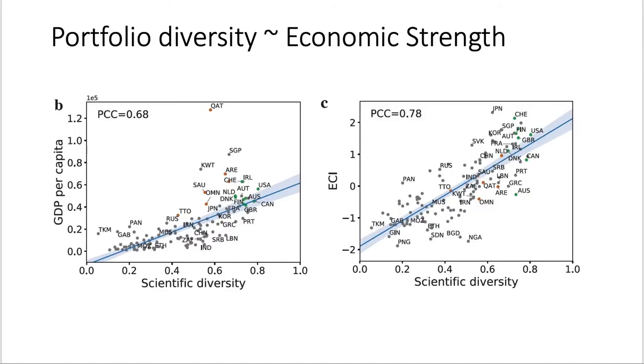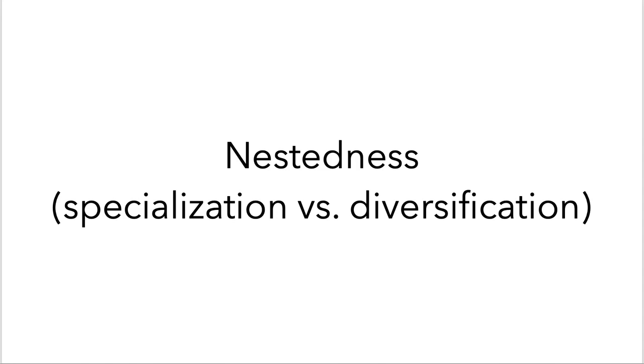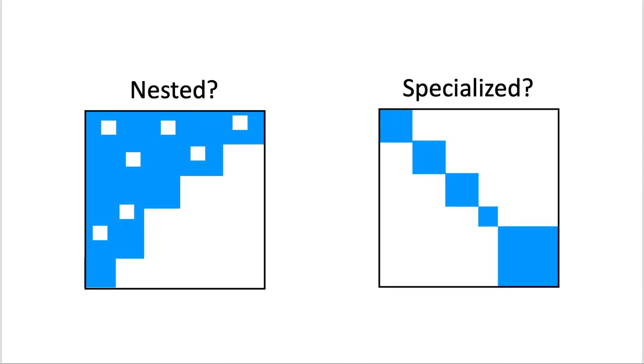Yes, we found scientific diversity is positively correlated with GDP and economic complexity. We reviewed the scientific gap between Western countries and non-Western countries, and the product space also shows a core-peripheral structure, which also reminds us of Basalla's work, that Western countries are the core countries when modern science is spreading to other non-Western countries. Does global science exhibit the core-peripheral structure? We investigate the core-periphery by measuring the nestedness. If global science shows a nested structure, that means scientifically lagging countries only produce a subset of advanced countries' profile.